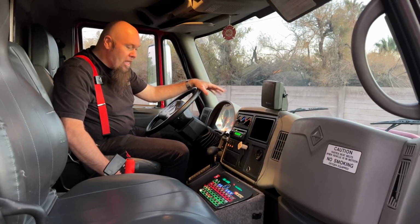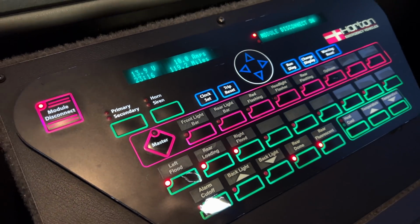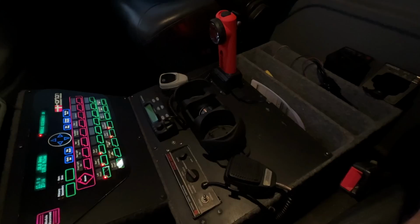Just saying. Anyway, control panel is super cool, tells you your voltage, tells you all kinds of things. I put this little cup holder rig in here.